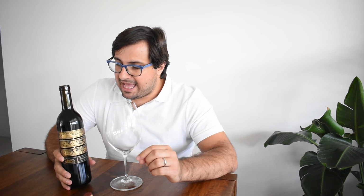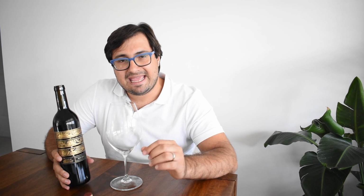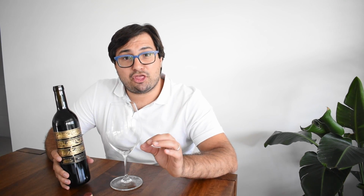Now, I'm a huge fan of the show, and it's so cool when they actually make official products like wines and things like that. And I said, you know what, I have to taste this wine, especially with the season premiere tonight. What better time than to open this 2015 blend from Game of Thrones.